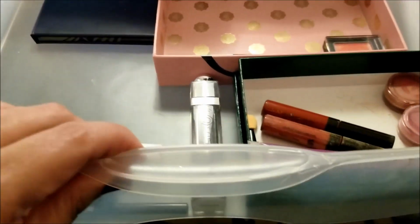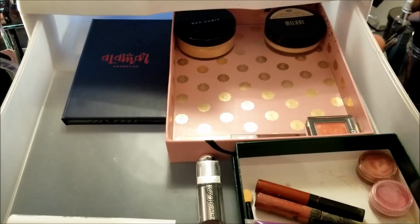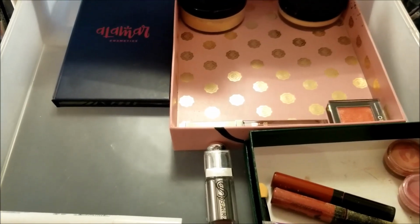All right, so that's what's left in our drawer. Give me a minute, and I'm going to put everything away, and then we will go back through our stuff and figure out what is coming in.